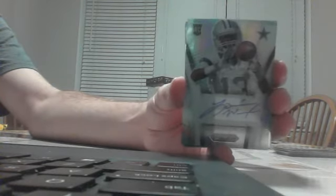Y'all, here we go. Box number four. All right. It's going to be a good one. Very first pack, we have an autograph here. It's a refractor rookie auto for LaDainian Washington of the Dallas Cowboys. That's going to be numbered 127 out of 350. So Dallas is on the board with an autograph there. LaDainian Washington.